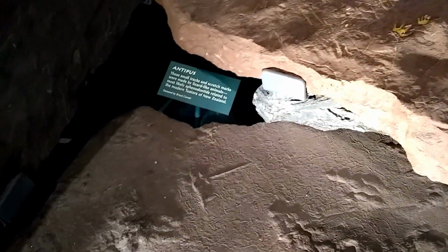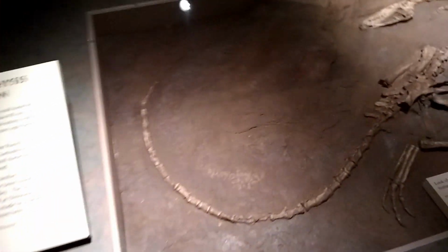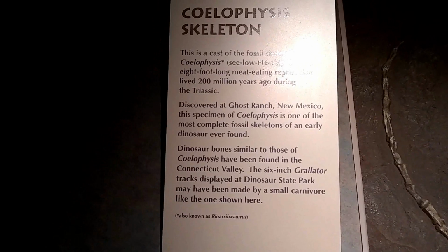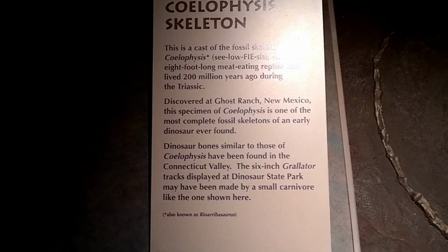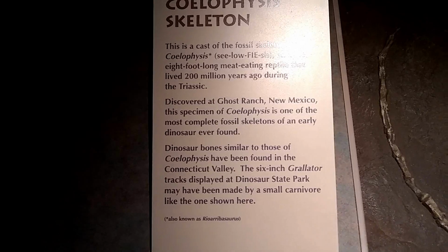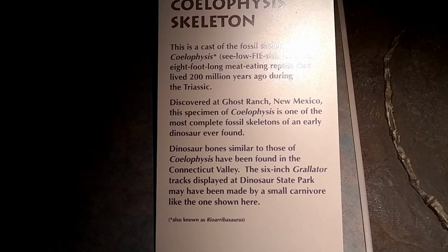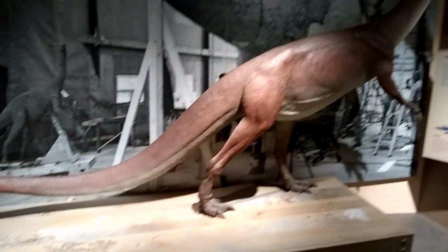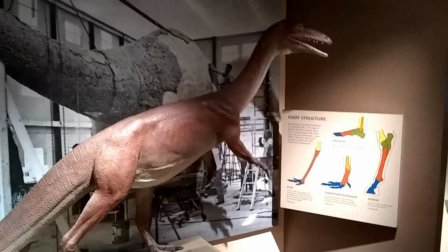These odd looking tracks. Hey, we got this guy over here. And I guess he is a coelophysis, an agile 8-foot-long meat-eating reptile that lived 200 million years ago during the Triassic. And I guess this is what he looks like.